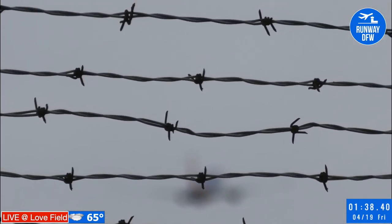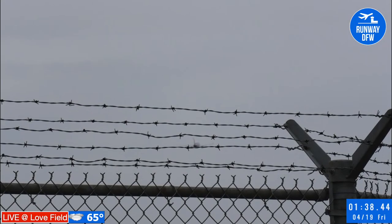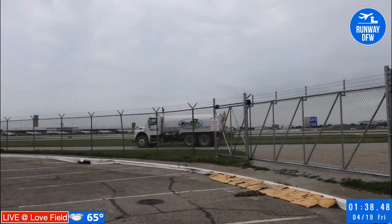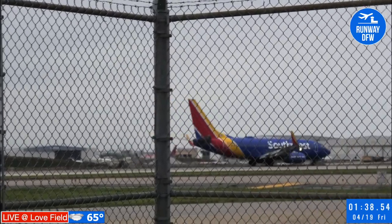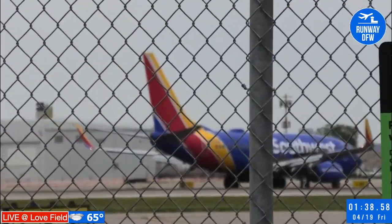We're in jail. We're in plane spotting jail. And just as that plane took off, this plane landed. It's coming in from Nashville. Flight 606, 737-700.